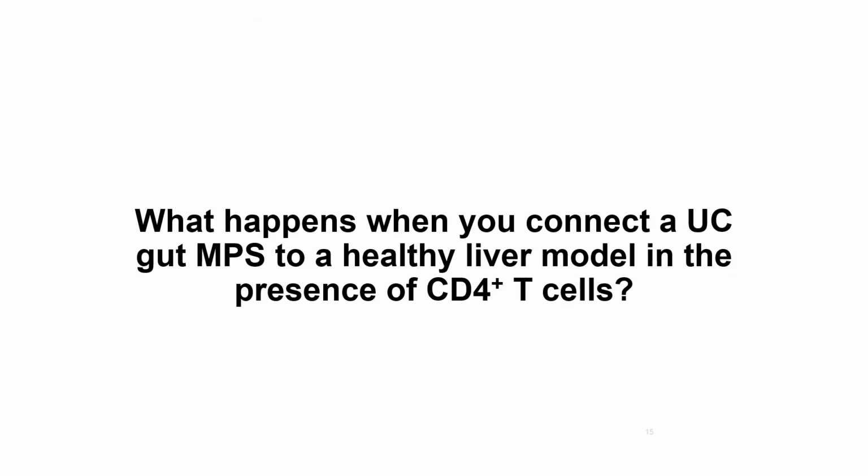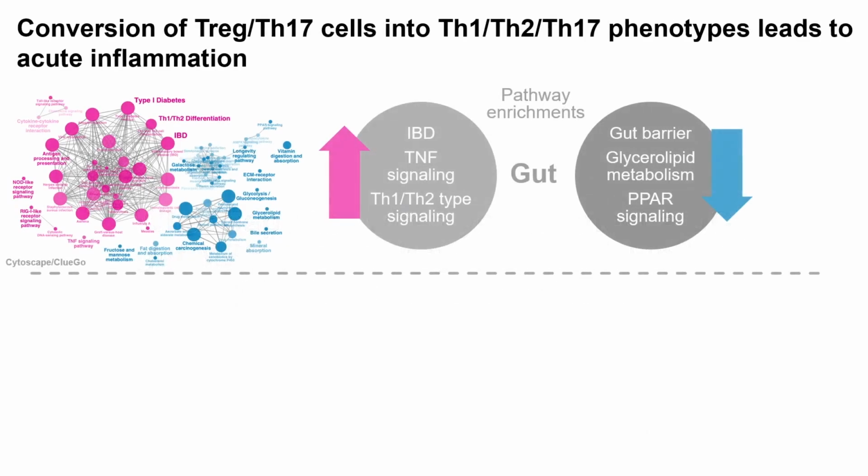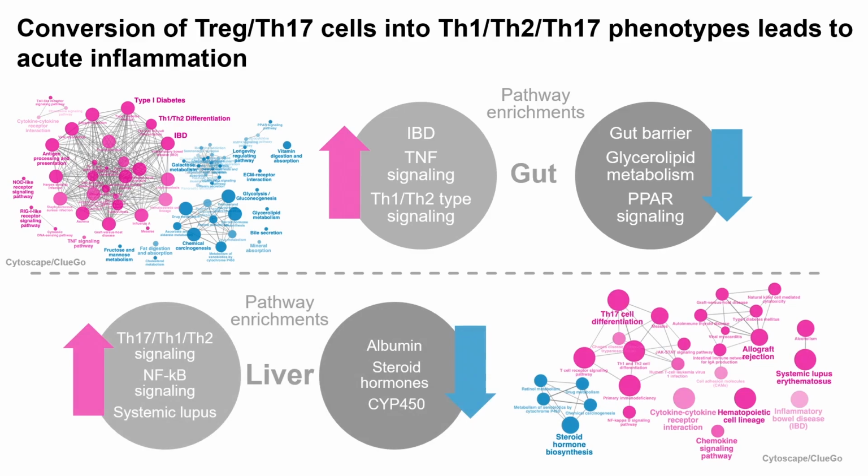So what happens when we add T cells to this? Then we actually see the phenotypes that we would associate with ulcerative colitis and IBD. We see a disruption of the gut barrier, and increased signaling correlated to IBD. Similarly, in the liver, we see albumin just flatlining, and metabolism of liver function dies down. So it's only once we start to add T cells that we see these very systemic IBD profiles.